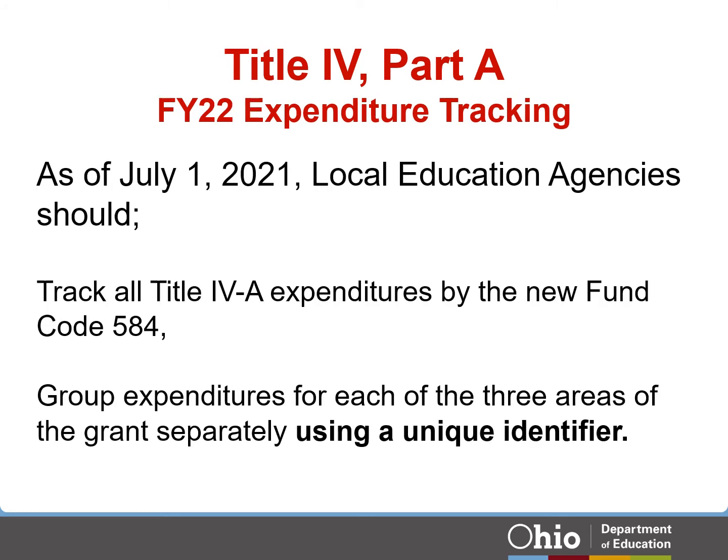To summarize the upcoming changes, starting on July 1st, 2021, when the LEA begins tracking FY22 expenditures, the LEA should track all Title IV-A expenditures under the new Fund Code 584. The LEA must also create a job code or similar unique identifier to track Title IV-A expenditures to each of the 3 activity areas of the grant.